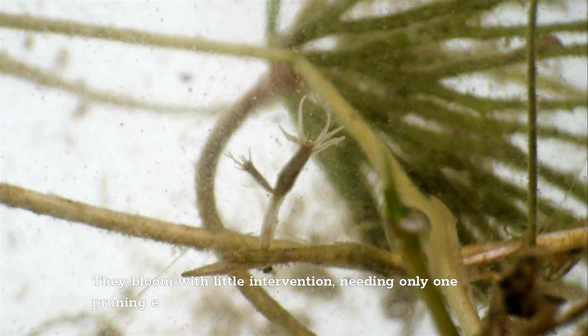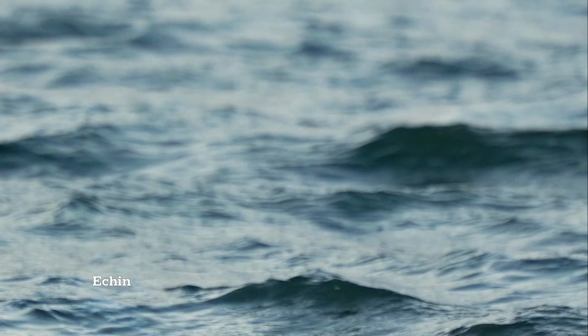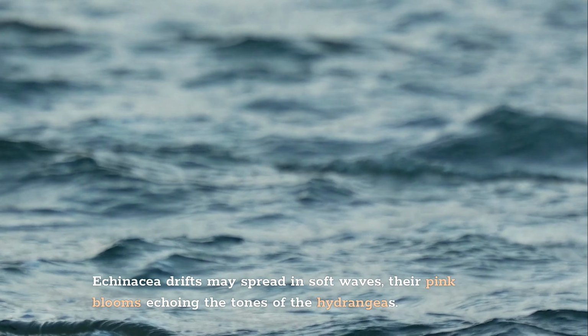And this is only the beginning. The hoses will be hidden, the mulch refreshed, the irrigation refined. As the seasons turn, climbing roses may one day reach across the arbor, their fragrance mingling with the air. Echinacea drifts may spread in soft waves, their pink blooms echoing the tones of the hydrangeas.